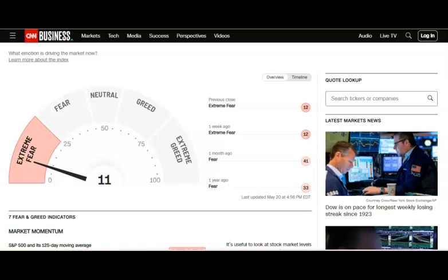As much crap as it's going through right now, it's just getting beat up. And as hard as it falls down, just remember, off of good news, it can shoot back up just as fast, but just be cautious. So let's go ahead and take a look at the charts. I want to look at the S&P 500 and kind of go from there.